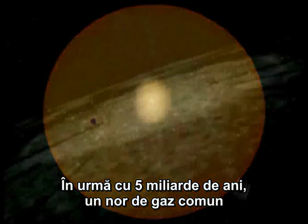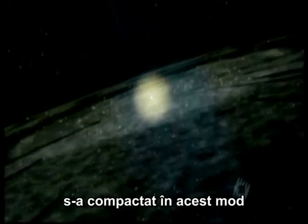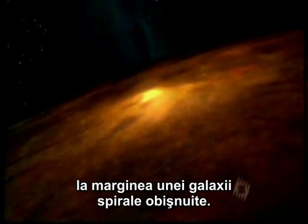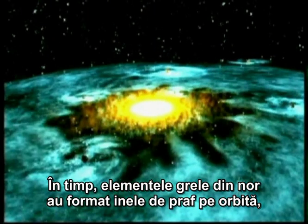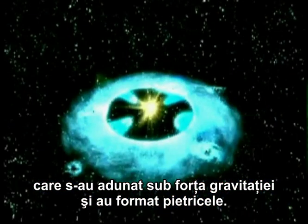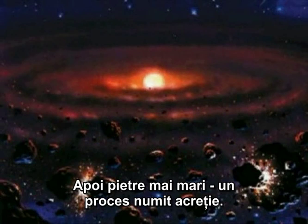So 5 billion years ago, a nondescript cloud of gas must have come together in this way and formed a medium-sized, rather nondescript star on the edge of a very ordinary spiral galaxy. As it formed, the heavier elements in the cloud created rings of dust in orbit. Over time, these came together under gravitational attraction to make tiny rocks, then larger rocks, a process known as accretion.